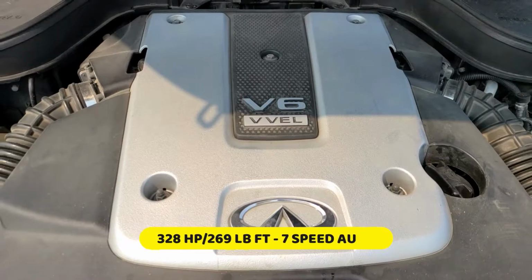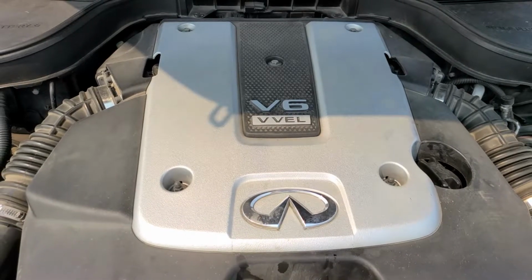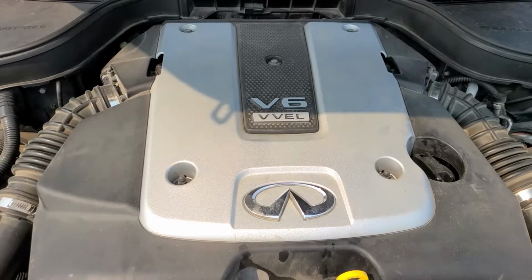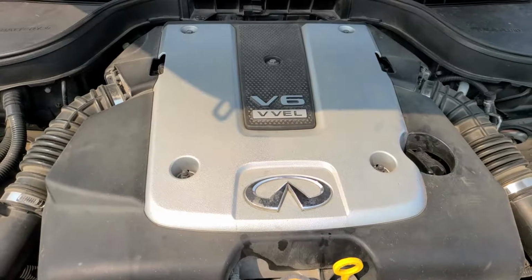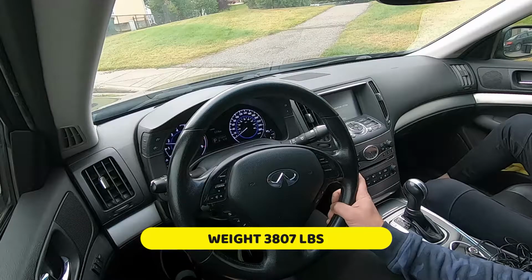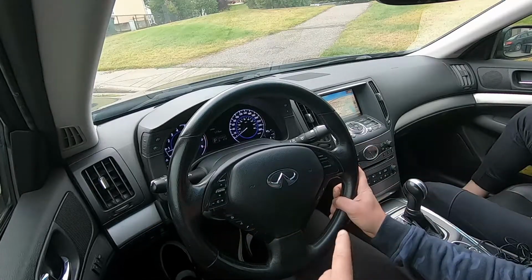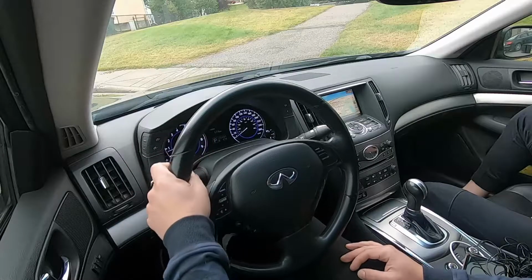The 2010 G37X has a 3.7 liter V6, naturally aspirated, 328 horsepower, and it's paired with a 7-speed automatic transmission. Stock, all stock, bro. All stock, so it has 272,400 kilometers.